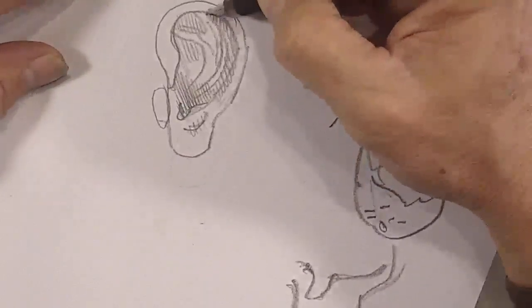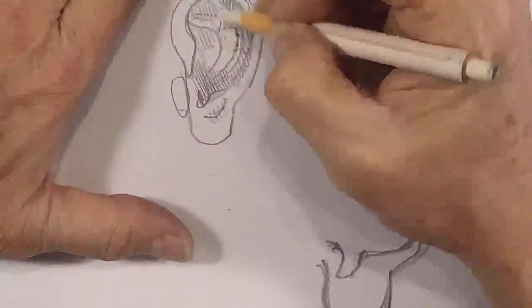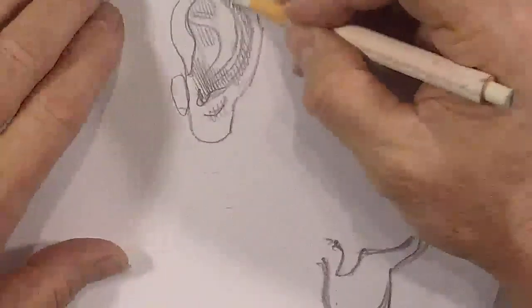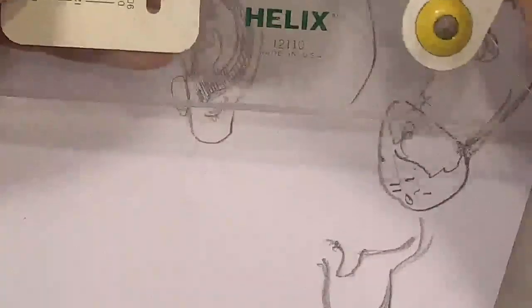And there are names for all these things. I almost know some of them. I do remember that this outside edge is called a helix, and I went to my drawer and I said, man, that name really sounds familiar. And sure enough, I have this really nifty triangle drawing.